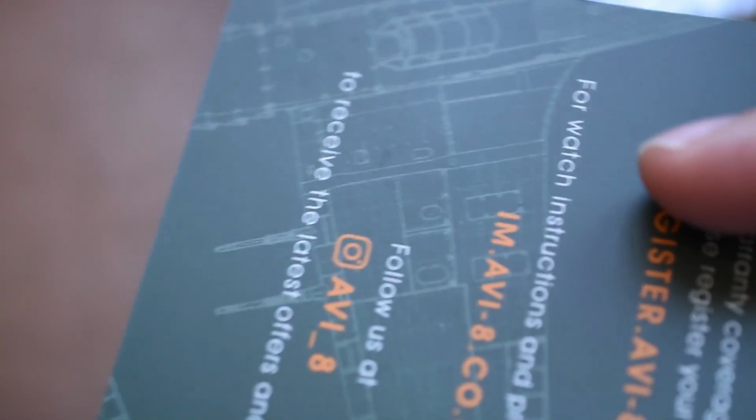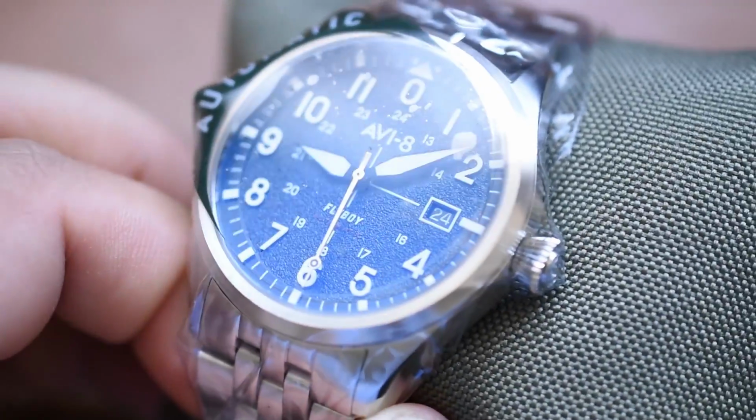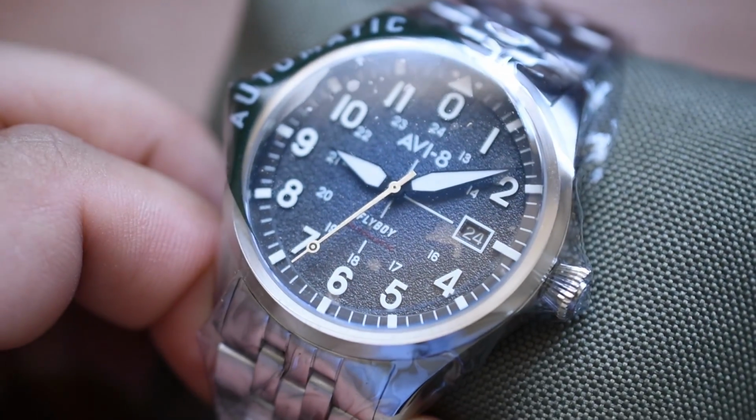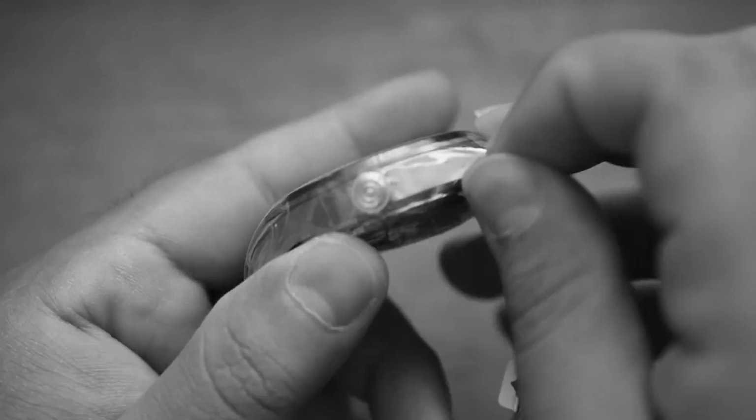We have some marketing material, just to follow them on all their various social media, and then we have a microfiber cloth, but no one cares about that. We want to see the watch. Let's take a closer look. You know what? Let's go ahead and take this plastic off, because you guys love watching me struggle with that.